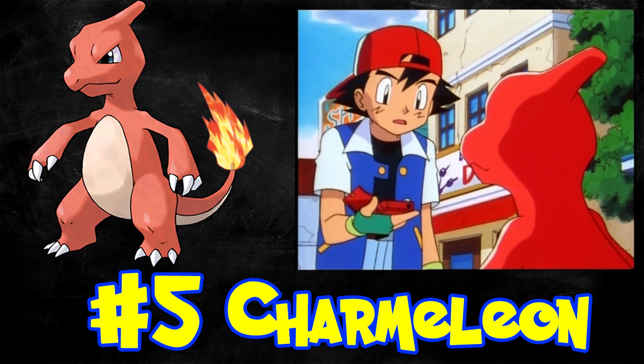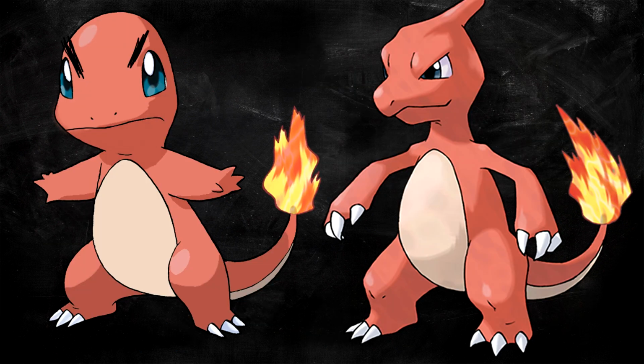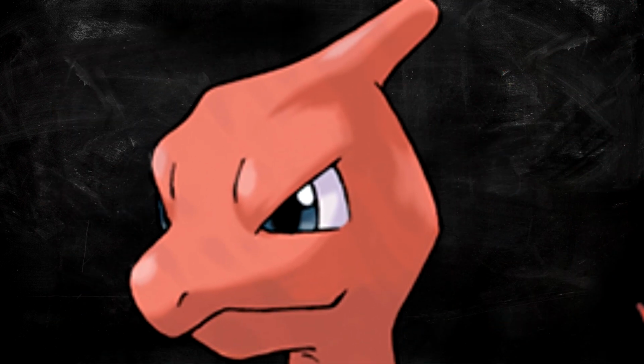Charmeleon, the flame Pokemon. It has razor-sharp claws and its tail is exceptionally strong. At level 16, Charmander evolves into Charmeleon. Its national dex number is 5. Charmeleon looks like a deep red angry Charmander. It has longer arms, with sharp claws, narrow blue eyes, and a horn on the back of its head.